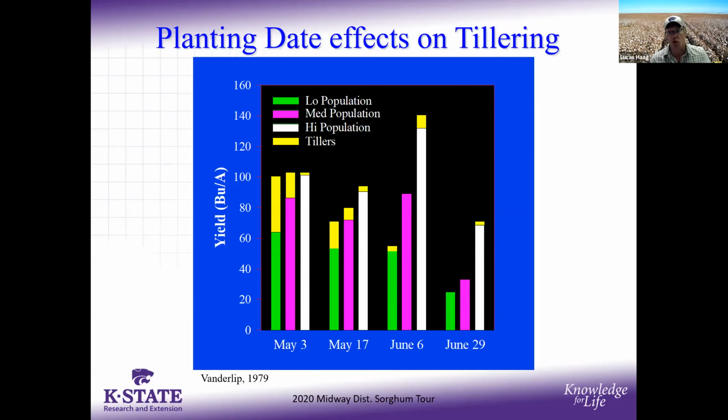Well, same thing in sorghum. As we move that planting date later and later, even in the central part of the state, but especially as we come further west and gain some elevation, we can expect the tillers to provide a much smaller contribution to final yield. And so this is actually data from St. John down there in Stafford County.